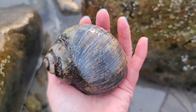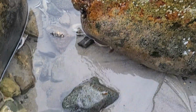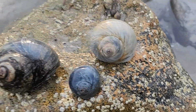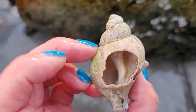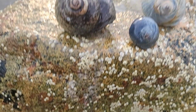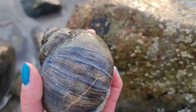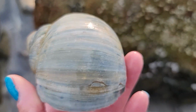Like, just take in the size of that for a second. 2. Another one down here. 3. And it's not whole, but worth the mention, waved whelk, deep water shell. Busted up, see the whirl inside, but check these out. Holy smokes. Crazy. Beautiful shells.